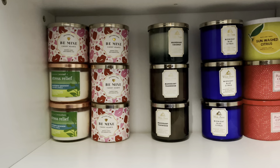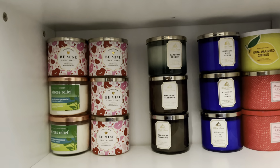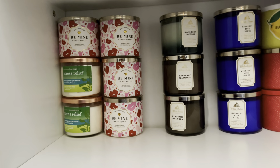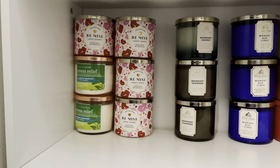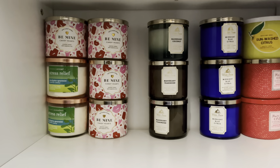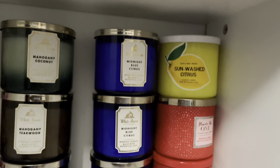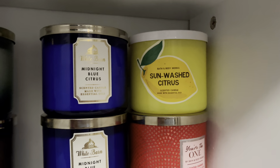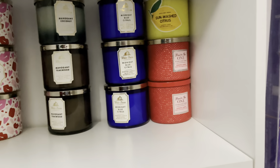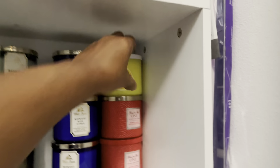I had a request to show my collection, so I'm going to start with my candles. I pulled out most from this top shelf, well, this second shelf, and we're going to go through that, and then we'll move on. So the first one I have here is Sunwash Citrus. Let me see if I can pull that out. Give me one second, guys. I'm on the floor here.